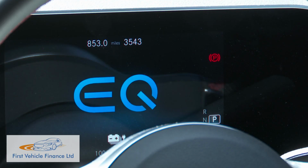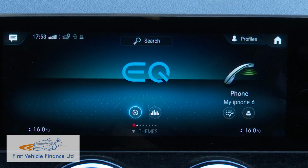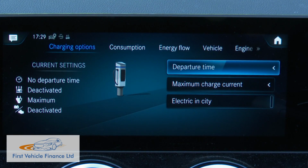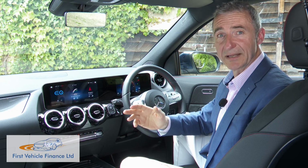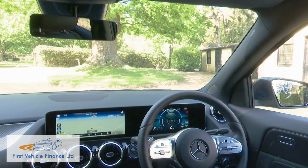Inside, you're greeted by an EQ branded startup screen in the instrument cluster. Plus, there's an additional EQ menu for the Centre Dash infotainment monitor with charging options, consumption, energy flow, vehicle and engine sections. Otherwise, though, the cabin is pretty much exactly as it would be on any mainstream conventionally engined GLA.